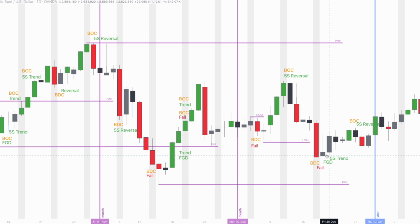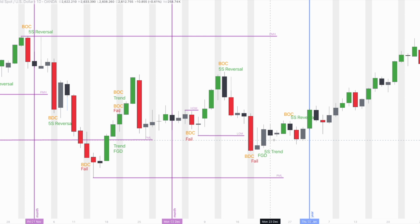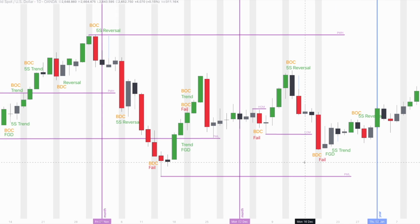Breakdown close, that's a Wednesday, very interested. It fails, but gives a first green day and then a 5-star trend trade back up, also okay. Then a breakout close here on a Thursday, always interesting, and this also gave a 5-star reversal trade. This is a Monday, so we are not interested anymore. So this was the whole year. I hope you stayed with me.